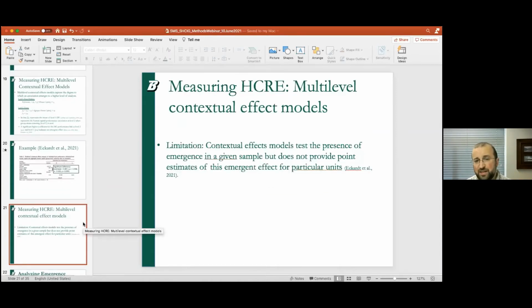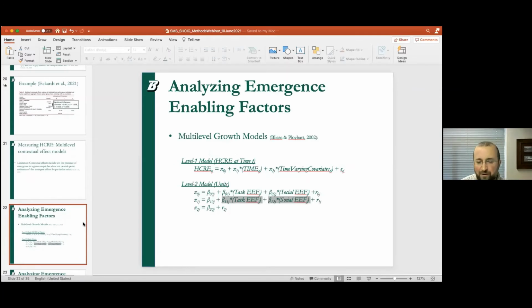A major limitation of these contextual effects models, though, so a big benefit is that they're really capturing this emergent component. A major limitation, though, is that these models tell you whether or not there's a presence of an emergent effect somewhere in a given sample, but they do not provide point estimates of this emergent effect for particular units. And so then it becomes hard to look at antecedents or consequences if we can't have unit-specific estimates.